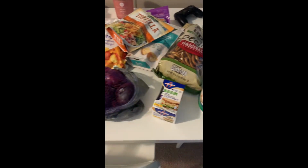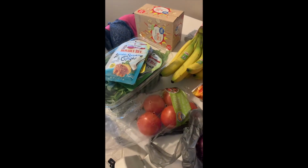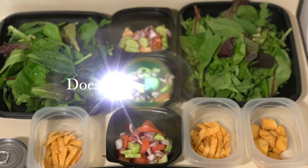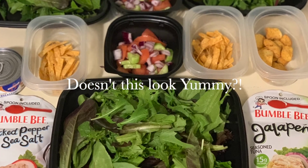That is, like I said, my haul for the week. I know it seems like a lot of money for not much, but this will get me through the week into next weekend. So, yeah. So that's the haul for the week. Like I said, not necessarily cheap, but not also too expensive.